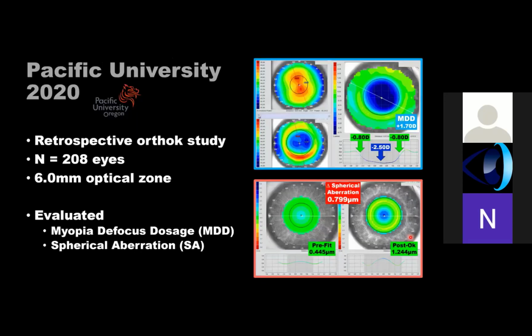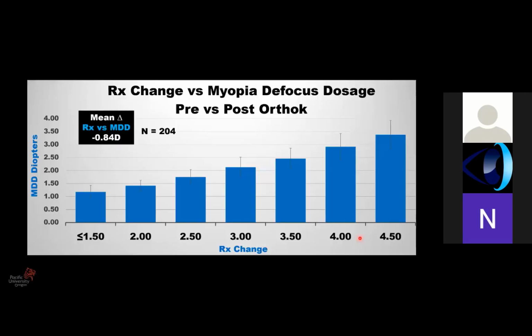Now, another thing that we wanted to look at was how different is the Ortho-K effect for various RX changes. So looking at a conventional 6 millimeter optic zone, what kind of myopia control signal are we providing, knowing that Ortho-K cuts the eye growth by about a half? So what we did was we looked at the myopia defocus dosage, the amount of add or plus signal being pushed into the eye, and then again, the spherical aberration. And here are the findings.